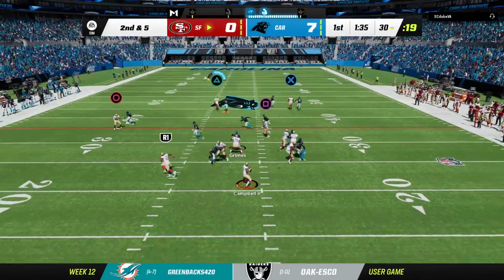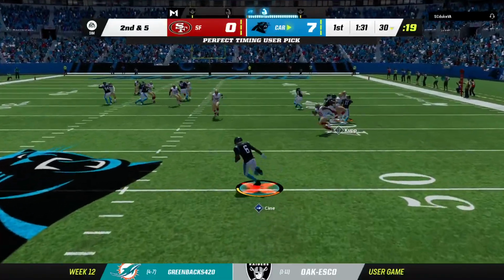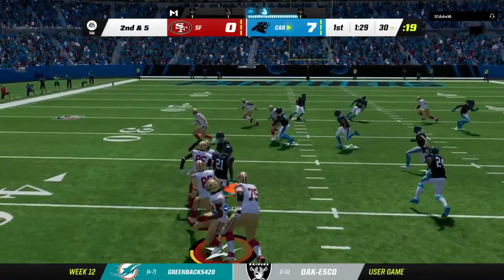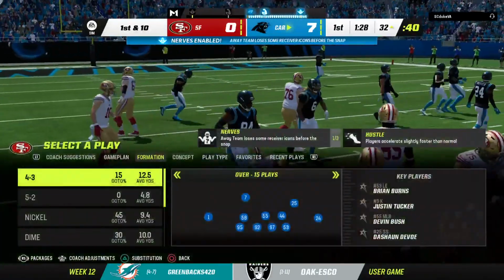Second and 5. He rifles one that's intercepted. Picked off by Lewis Seen. And the Panthers are going to take possession of the football.